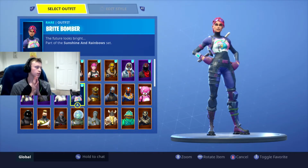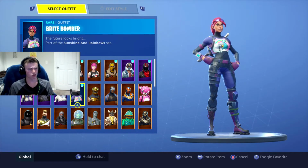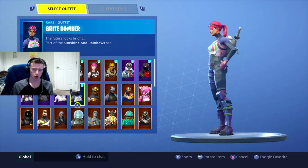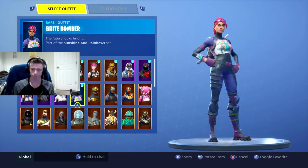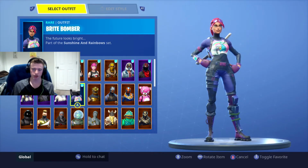And finally, in my number 10 spot is the Bright Bomber. And again, it's kind of contradicting what I said in my last video, how Epic ruined these skins by bringing them out into the shop so much, but hey, that's Epic's choice. But I've had this skin since season 2, whenever it first came out. I've always loved the skin. I've loved the hair on it, just the outfit.